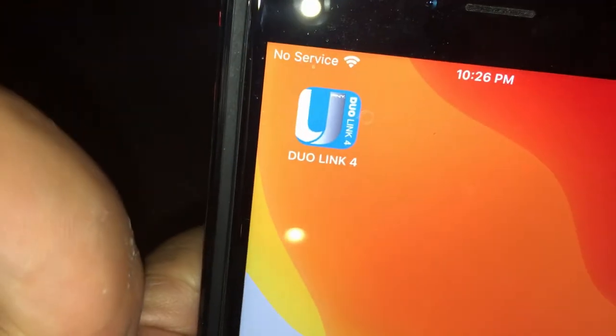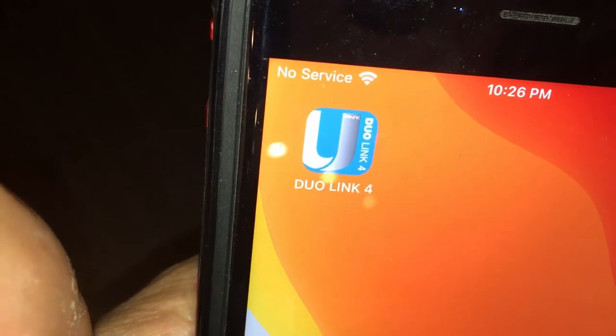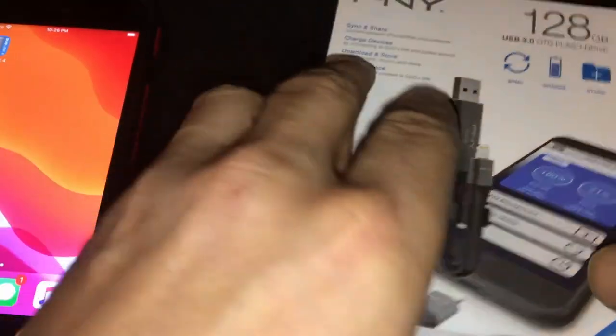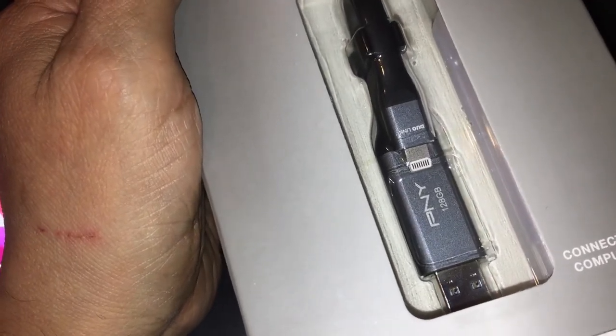It's called Duolink 4. That's what I'm using right now. So I'm not doing an unpackaging. This is actually a gift for someone, a very good friend of ours. She's running into the problem with having to offload the photos in her phone. It's 2 years of photos. She doesn't want to lose any of them. So I'm giving her this to back up her pictures.